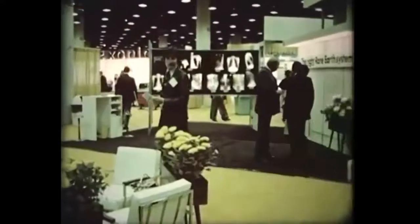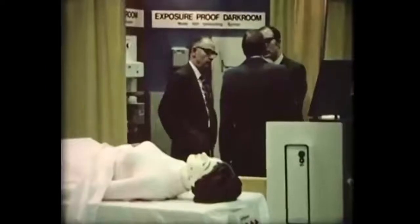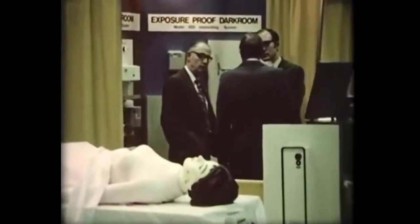CT scanning was introduced in 1972 at America's big annual convention of radiologists in Chicago. Since then, it's been the talking point of each convention. I think the historical point about CT is that it ranks with the discovery of Röntgen of the X-ray, and perhaps ranks with the discovery of the stethoscope.